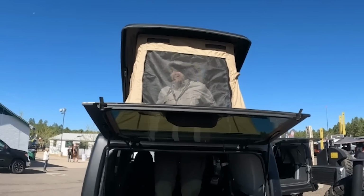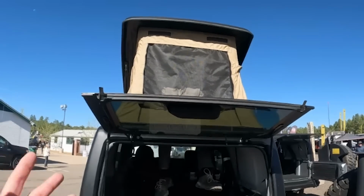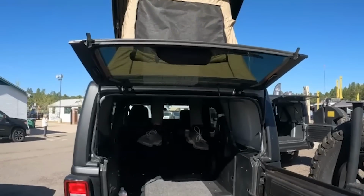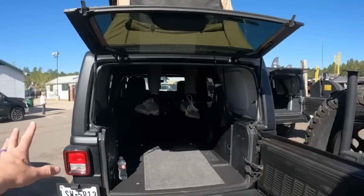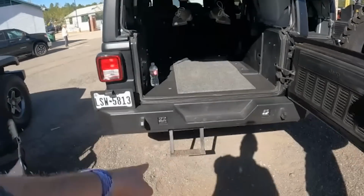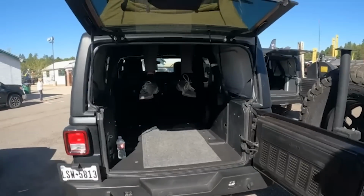My wife wants one of these on hers at some point. I mean, just having the headroom and the ability to stand, change clothes, all that stuff is pretty epic. It's so cool, and all the different configurations y'all have for the inside is so cool. So even got the step on the back to help get in. I just think these are amazing.